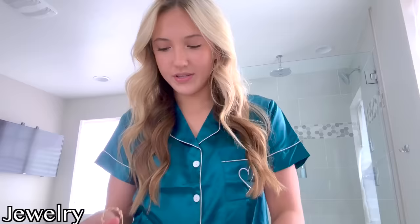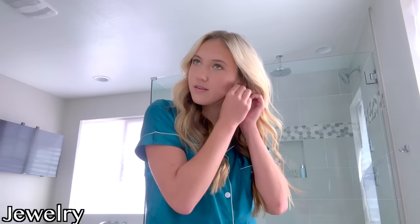We are finished with makeup, which means now it is time to pick out jewelry, and then I get to pick out my outfit, which is my favorite part. I'm going to put on some jewelry. These are the earrings I'm gonna wear today. Oh, I have this really cute bracelet. That's what the bracelet looks like.